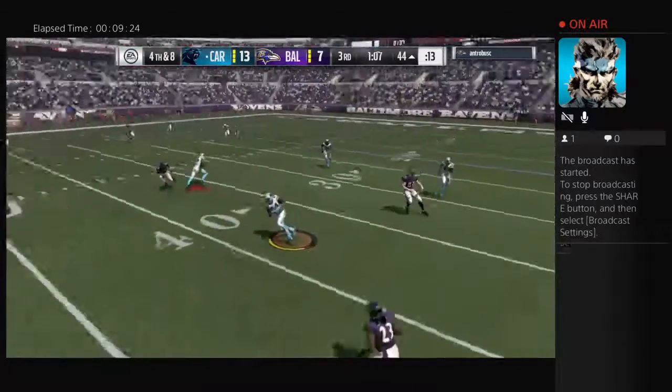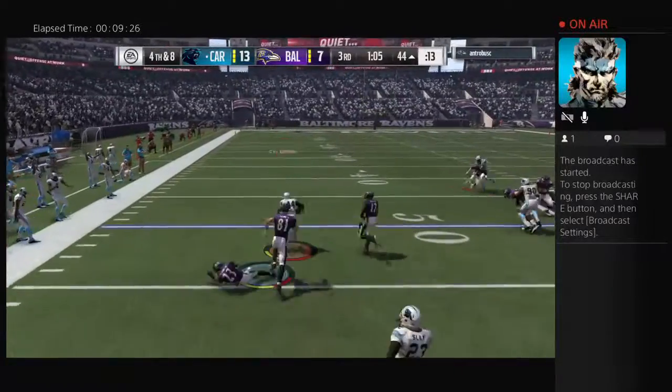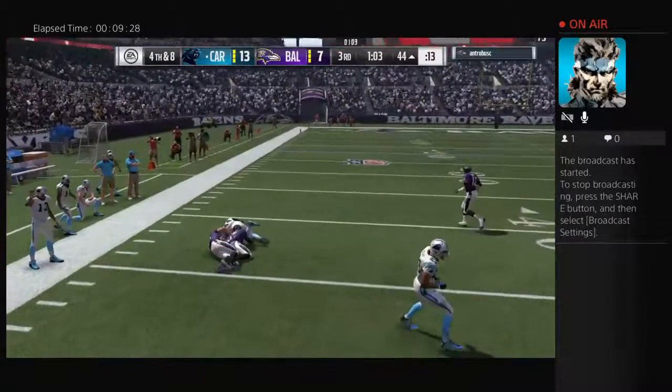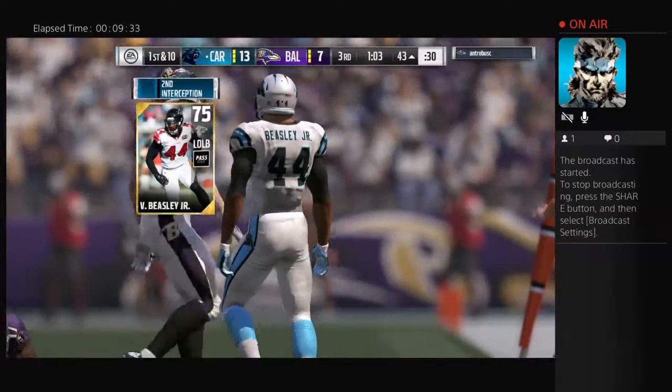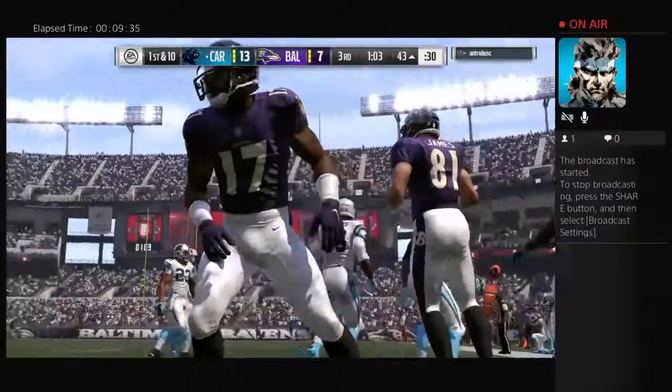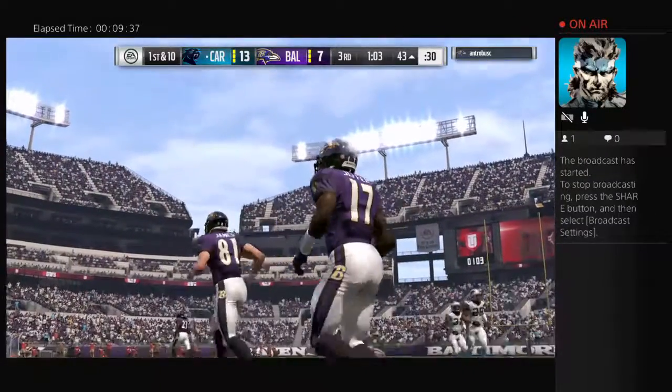Now Brady. And Brady going to be intercepted a third time. A great read, and it's picked off. And he's able to get it back here to the 43-yard line. The Panthers offense now, they head back on the field for their first possession of the second half.